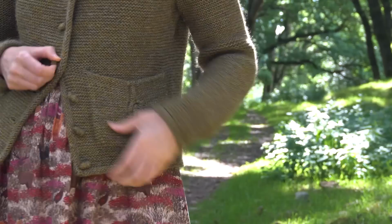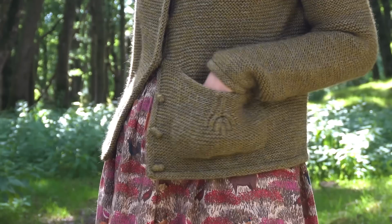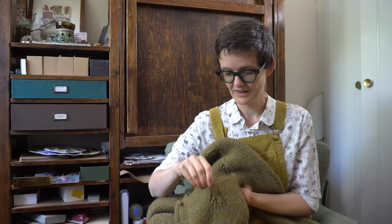One final detail is this gorgeous pocket at the front. I love that it's just one, because I like things to be slightly asymmetrical. It's got an echo of the brioche detail that you had on the raglan increases on the pocket, and it's knitted in, so there's hardly any seaming to do. I love a pocket because I'm somebody who's always picking up bits and pieces and treasures when I'm out walking. I'm digging in here now, actually.